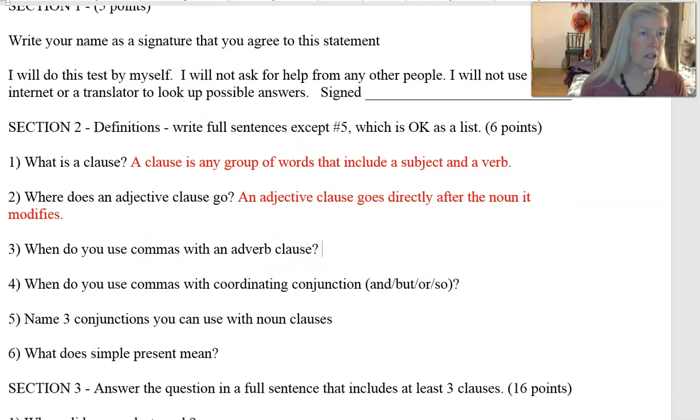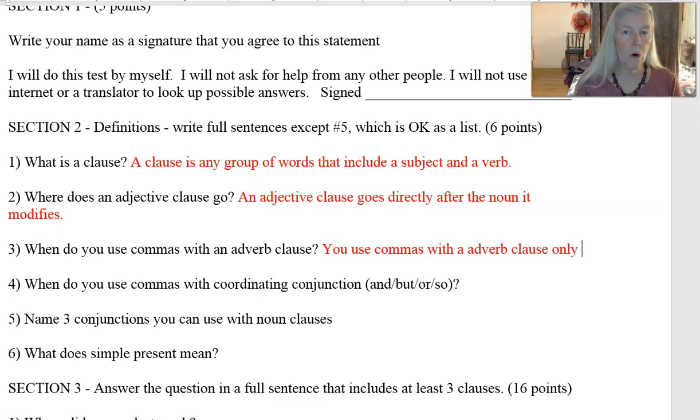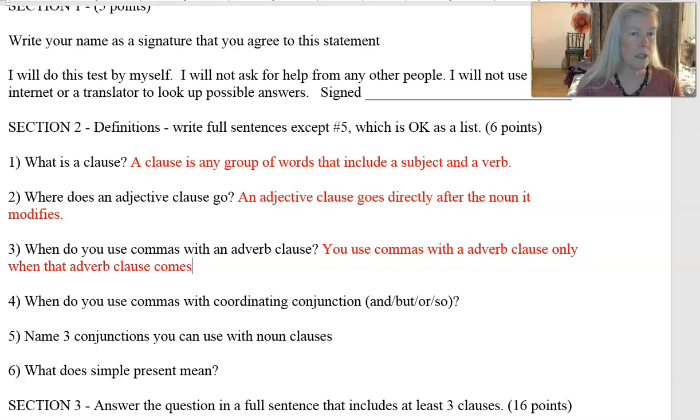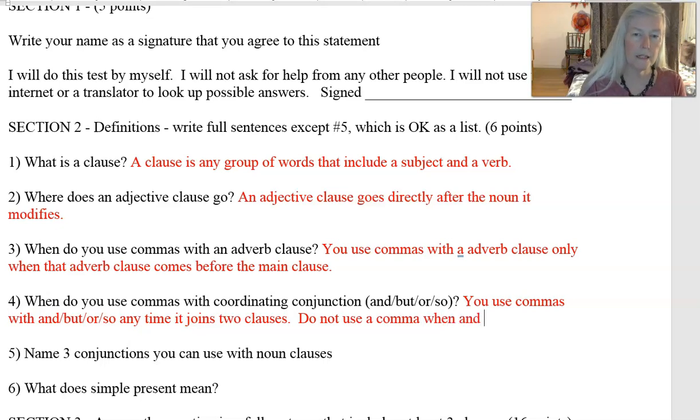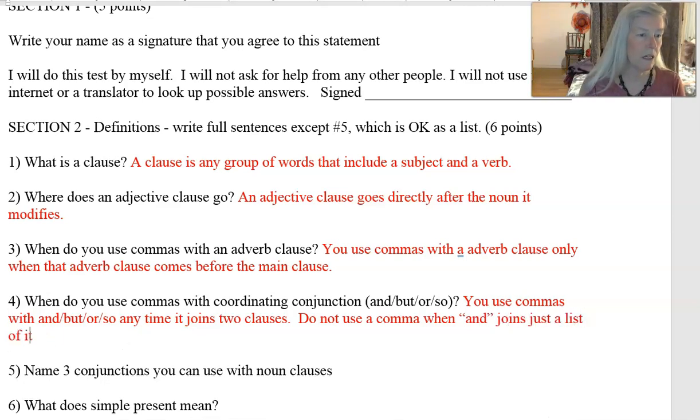When do you use commas with an adverb clause? You use commas with an adverb clause only when that adverb clause comes before the main clause. When do you use commas with a coordinating conjunction? You use commas with and, but, or so any time it joins two clauses. Do not use a comma when and joins just a list of items, like apples and oranges.